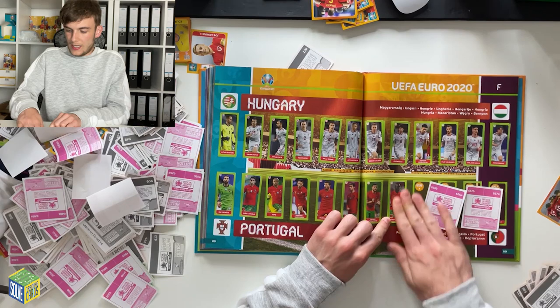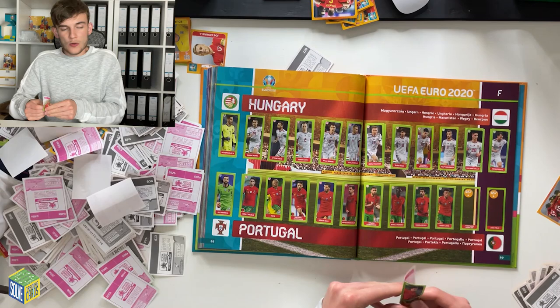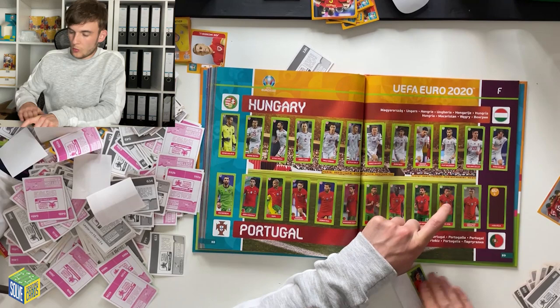Ruben Neves. Sticking him in. See, look how fast I'm sticking him in now. I've got the hang of it. If I were just this fast throughout the whole of the book, we'd have been laughing. We'd have probably been at 5 hours. Might try again and beat my time. Don't say that, Luke, because you'll get nightmares sleeping tonight thinking about doing this again.